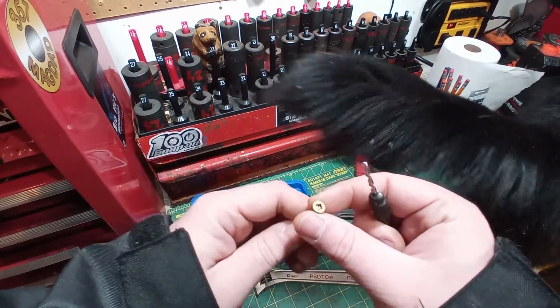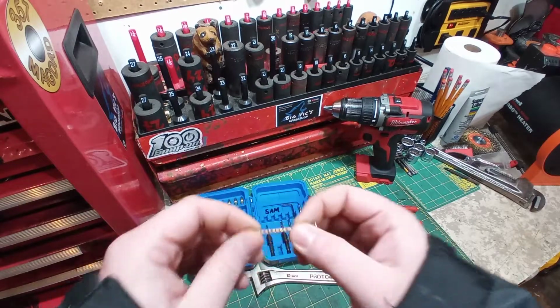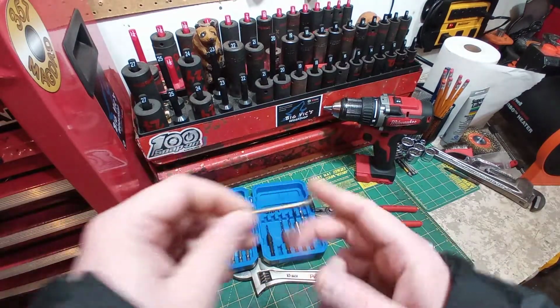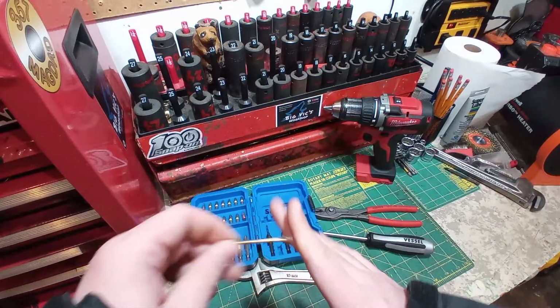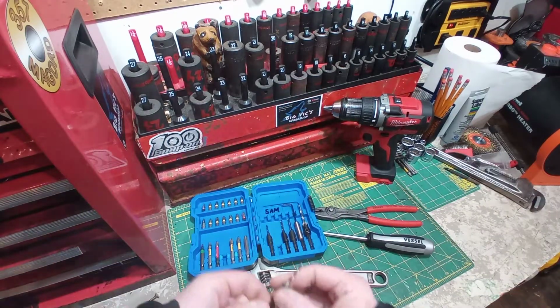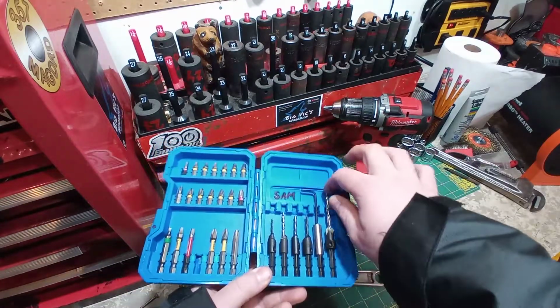you have to be careful. If you're just doing rough construction, it doesn't matter. But if you're trying to put something together, make it look nice, use that. Get all your screws nice and straight. Get them all the same depth. Works great. This was a really cheap set, and I got this one here.